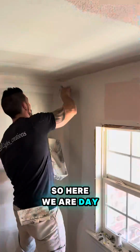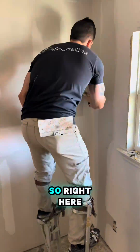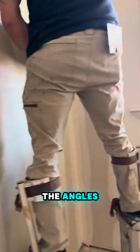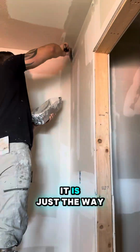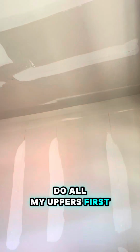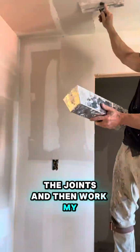So here we are, day 2 of the tape and bed process. We did the pre-bed yesterday. So right here, I'm starting out with going ahead and mudding up all the angles. Opted to do this first before I started floating out the joints. There's no particular order that you have to do it. It's just the way I chose to do it. I do, however, prefer to do all my uppers first, so I thought I'd go ahead and mud up the angles, spot my nails, and float all the joints, and then work my way down.